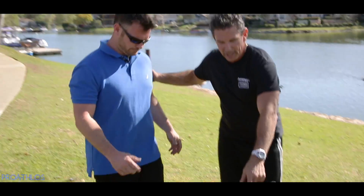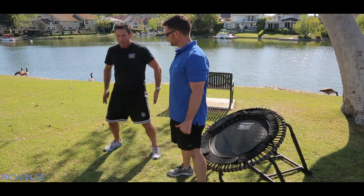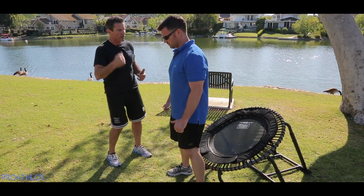Can you show me a few of the workouts on this? Sure I can. Why don't you stand in front of the trampoline facing away from it? All right. Okay, so pretend you're doing a kettlebell hip thrust. And as you come down this time, I really want you to pop your hips forward as you go faster and faster.